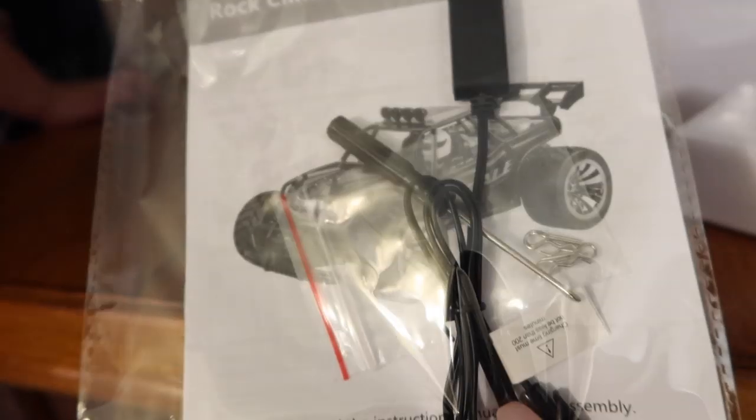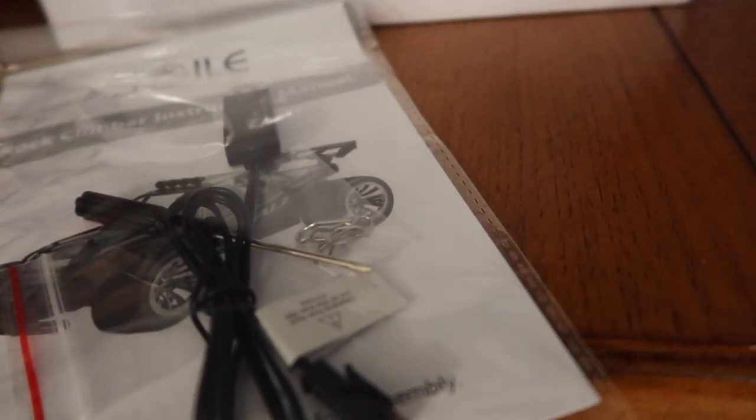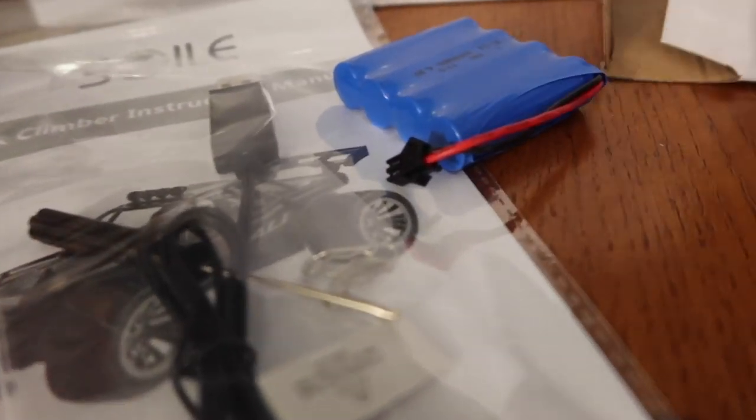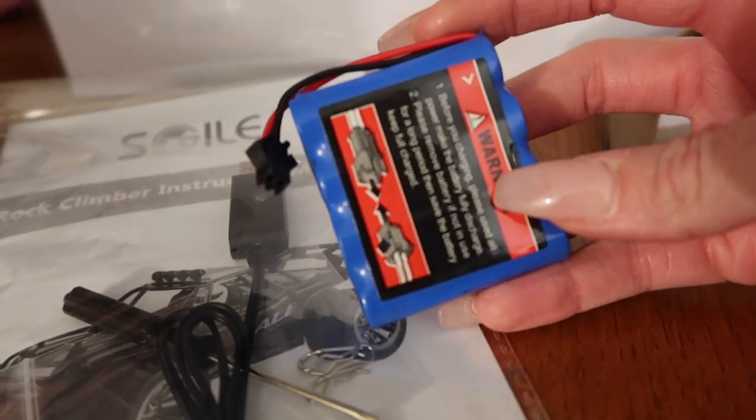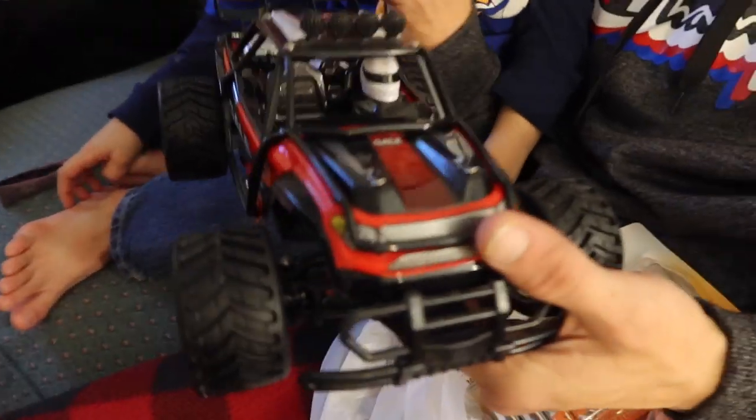Controls this car. This comes with a screwdriver, it comes with a cord, and then it comes with this little battery inside of here. So this goes in, I'm pretty sure, inside the car, and we have to put batteries inside of the controller. We have the batteries in.